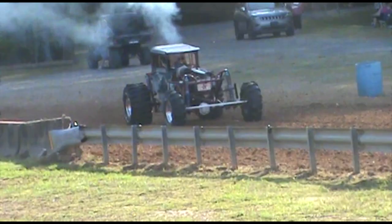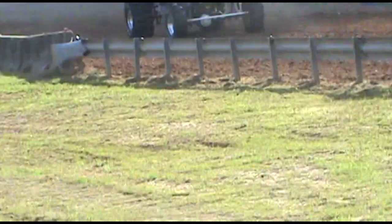I'm gonna put a clip in of what happened with it right here, and then I'll show you the carnage. Driver's okay. He got out. Safety equipment did their job. Safety crew did their job. It was over rather quick. I'm sure for him it was quite a bit longer than what it seemed, and he got a little bit more of a tan. Maybe.